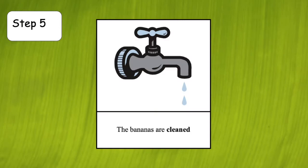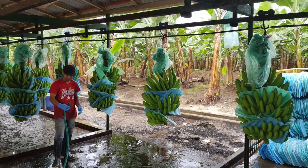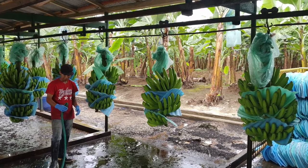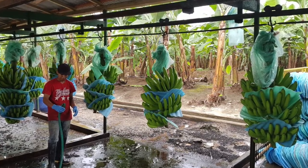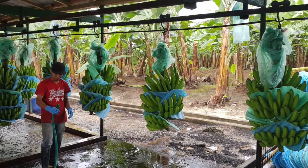Step 5. The bananas are cleaned. All fruits and vegetables need to be cleaned before shipping and eating. The farmers and workers hang the bananas onto a hook and use blue bags to separate each individual banana to wash the bananas thoroughly. It is like giving them a shower.